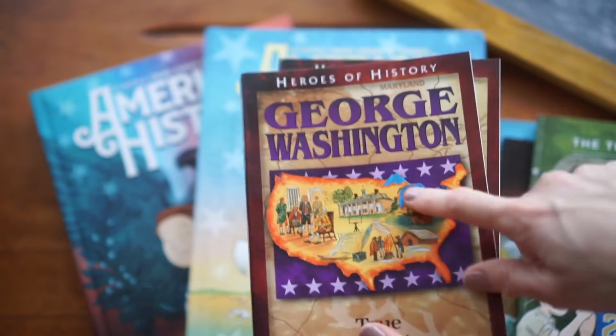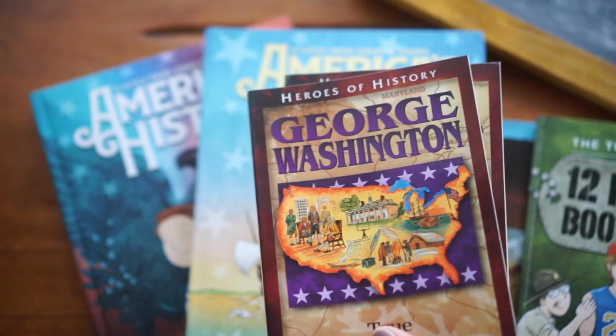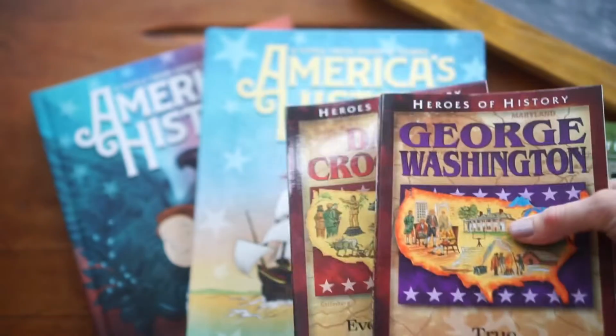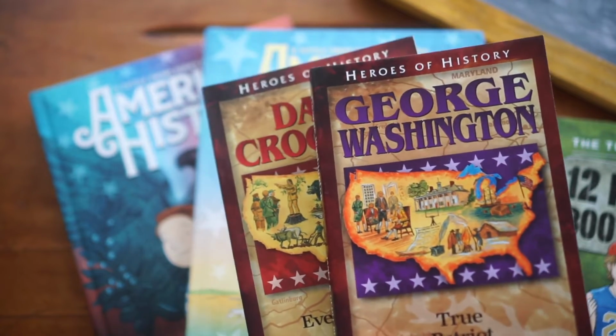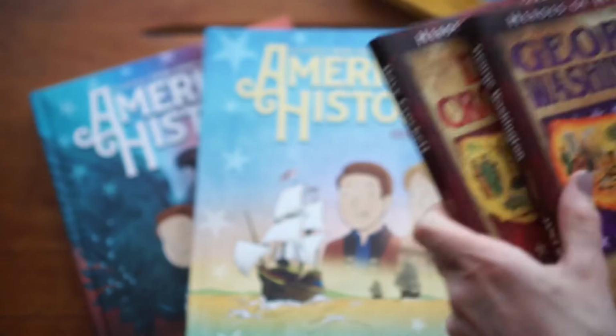I grew up reading these books as well, and I grew up doing a lot of my history from books, because it really does create a picture in your mind of what it was like for these people living in that time.